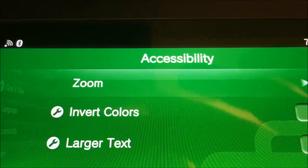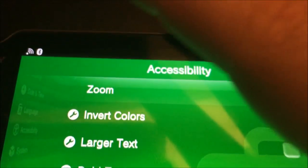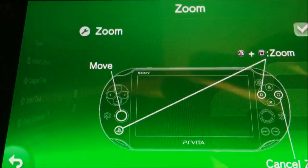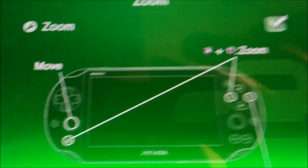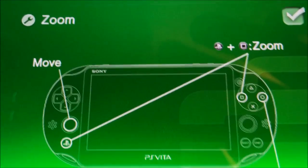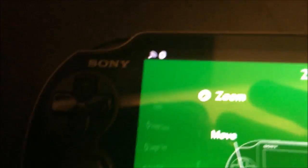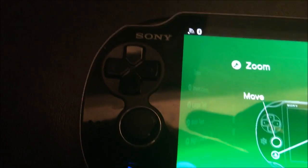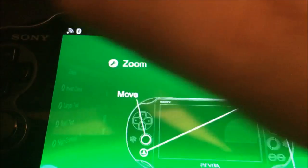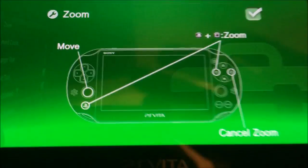There is zoom, which, let me just tap on it here, I'll show you. It shows you a diagram of the PlayStation Vita. And what you do is you've got your PlayStation button down there in the lower left, and you have your square button. You hold those down together, and it will do a zoom. Then you can use your left analog stick or your D-pad over here. A little dark there, sorry guys. You can use your D-pad or your analog stick to pan around the screen, or you can take your finger and slide it around the screen as well. Hit your circle button over there to cancel, and you'll be back to normal.